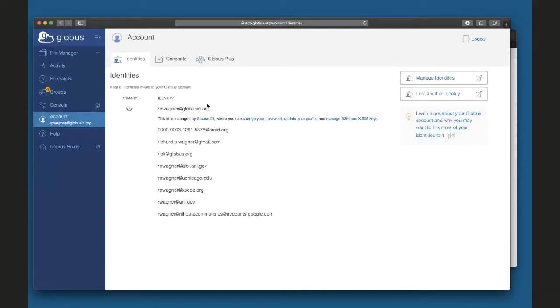And so this is where you see my various identities. My primary one, because I've had it for a very long time, is globusid.org, which was a default that was created a while ago and is now not deprecated, but we suggest that people select a different one. So for example, I could have used my Argonne, my XSEDE, etc. And this is one from a project that I was on, the Data Commons, that was also leveraging Google domains.